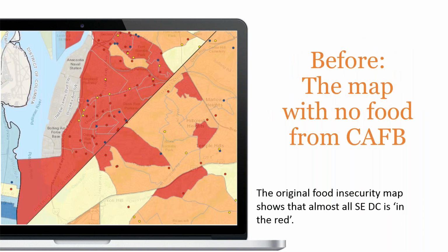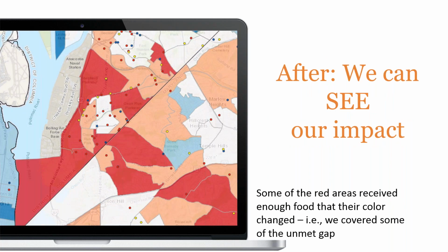We're now going to move on and actually look at the before and after of a couple of these maps. As Jody already talked about, originally when we're just looking at the food insecurity rate, Southeast DC shows up as all red, and that's what this map clearly shows. And after we analyze the effect of our work, we can see some of the areas have now turned to white or beige, showing us where we're having the most impact, but others still remain red.